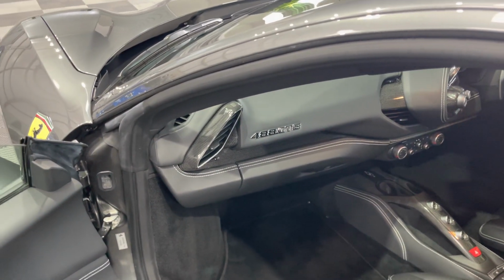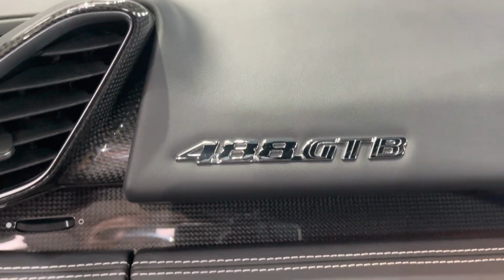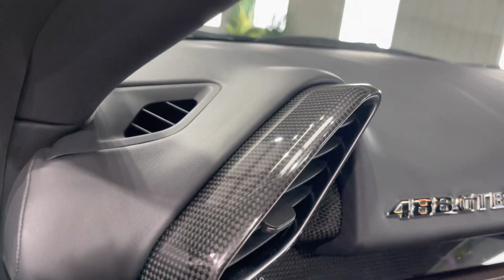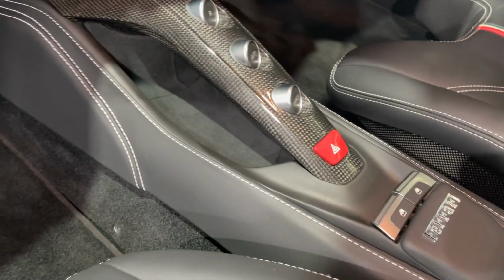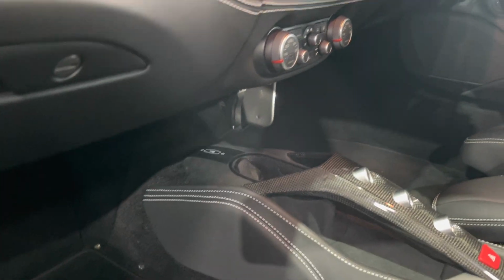You've also, of course, got the 488 GTB badge on the dash. What I like about this car, it's got all the carbon interior trim. So the air vents, the dash, everything's carbon, the centre console, very much sought after. You've also on this car got the front end lift, which is that button there. Again, a much sought after option, and one that you must have when you buy a 488.